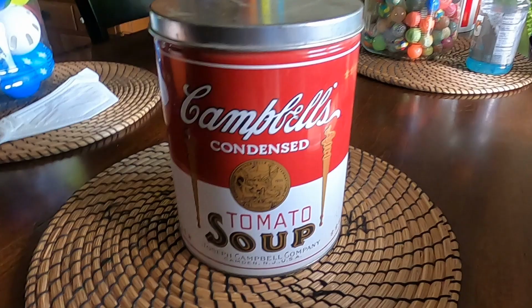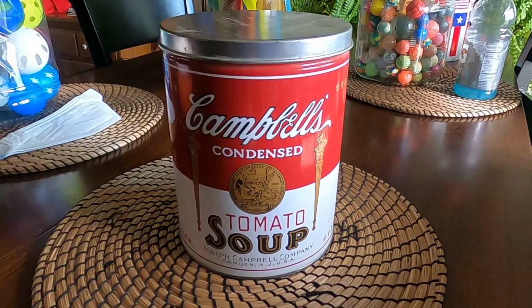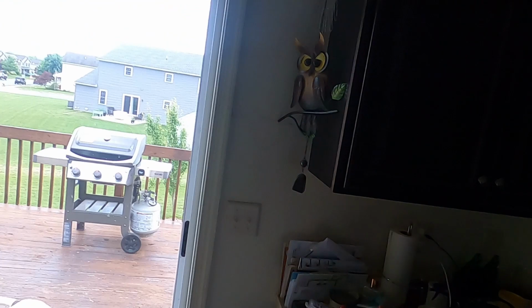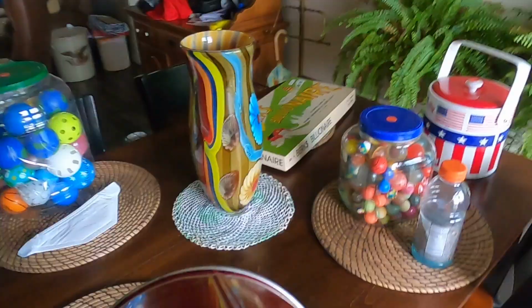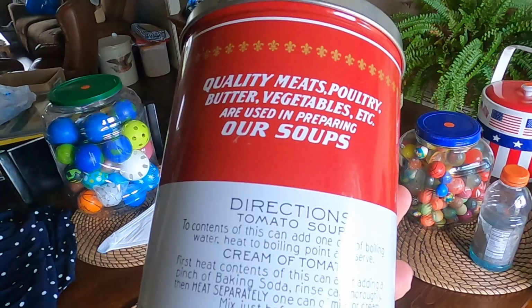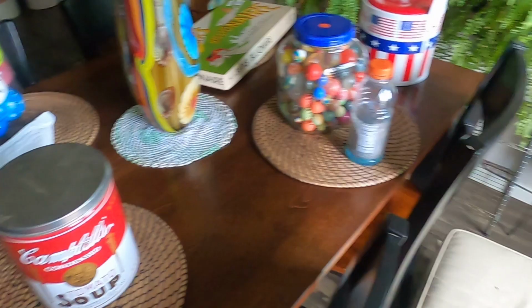Mm-mm, good. Mm-mm, good. That's what Campbell's soup is. Hey. All right, I know it's silly, isn't it? But you gotta have fun in this industry, in this business. It's an oversized Campbell's soup. Love it. $2. One of our favorite thrift stores. Right, Ollie?